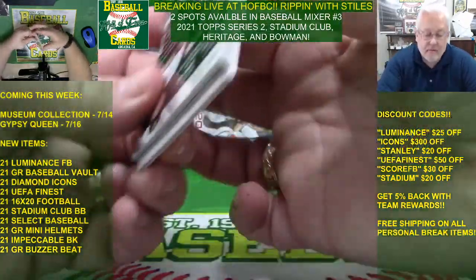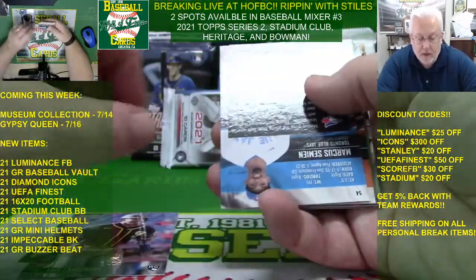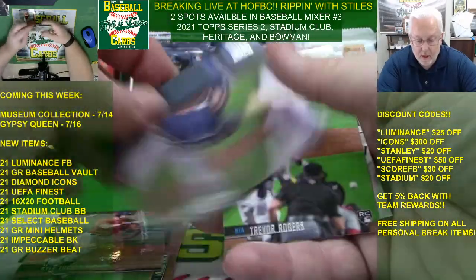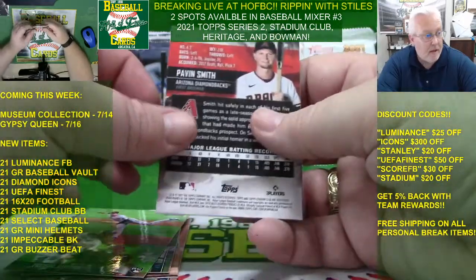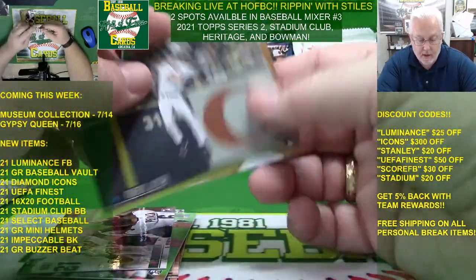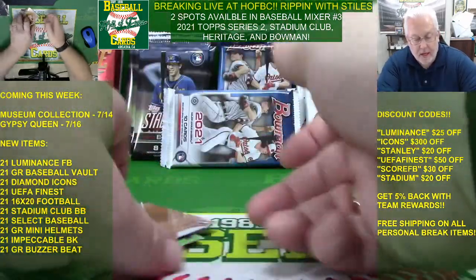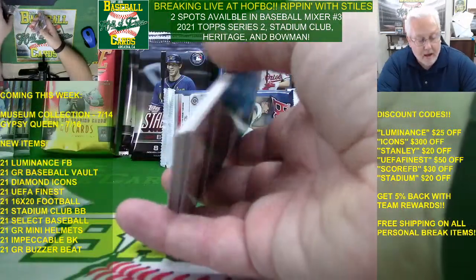And last pack from the Stadium Club box. We'll take a look at the hits in a minute. Luis Campusano, rookie. Marcus Semien, I'm sorry. Kyle Tucker. Ian Anderson, rookie. Trevor Rogers, rookie. Pavin Smith, red rookie. Derek Jeter, spelled properly. And Rafael Marchan, rookie.